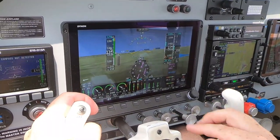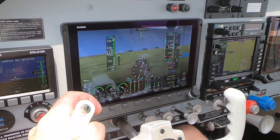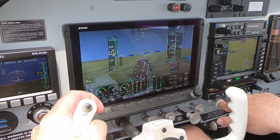Orange County traffic, Diamond 4. Reciprocal of 2-2 is obviously 3 or 4. That's another good point. You're on the downwind.